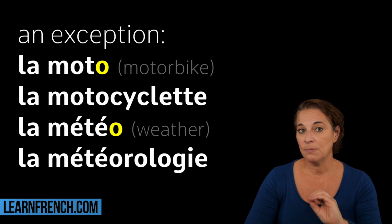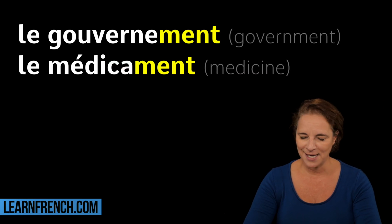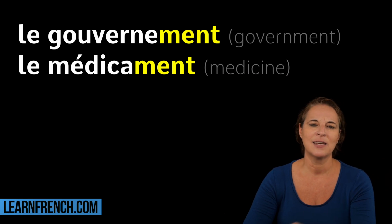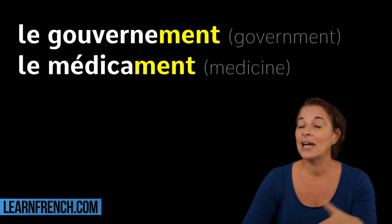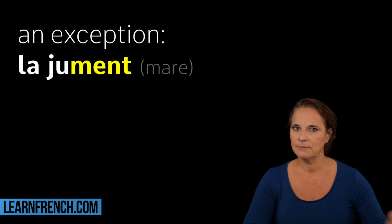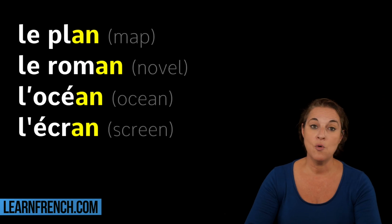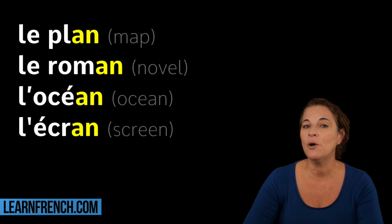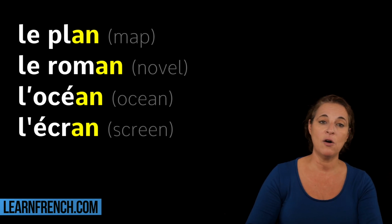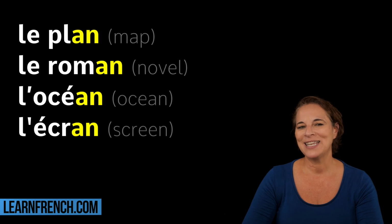Now, all the words ending in ment. Le gouvernement, government. Le médicament, medicine. Now, there are a few exceptions to that, but not that many. La jument, that's a mare, as in the horse, female. Well, that's feminine. Words in en, such as le plan, le roman, that's the novel, l'océan, the ocean, l'écran, the screen, they're all masculine.